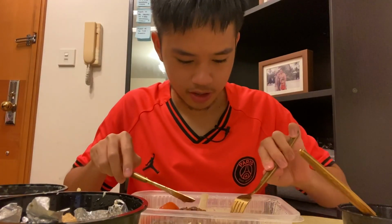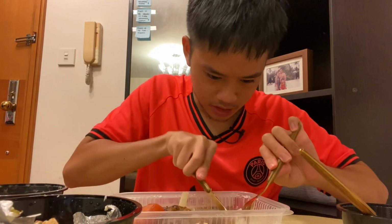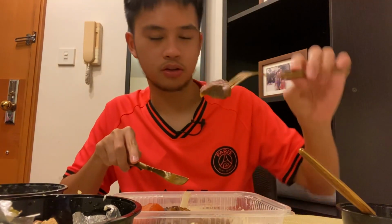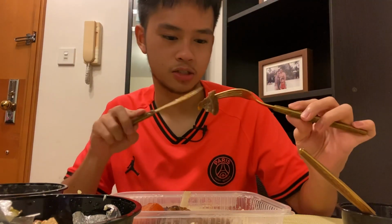So now let's try the steak, the main attraction. Just slice a piece off here. I want to see how, if you look at the inside, it's a bit medium well. Yeah, definitely still has a bit of pinkness to it, but I think the overall experience would definitely be different if you ordered it in the restaurant, where you could probably control the cook on the steak more.